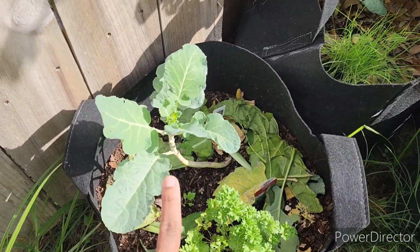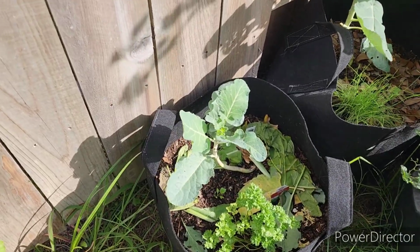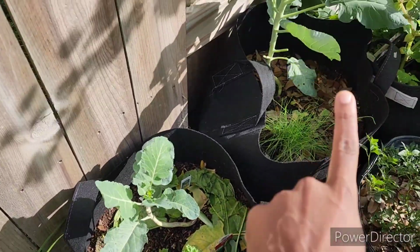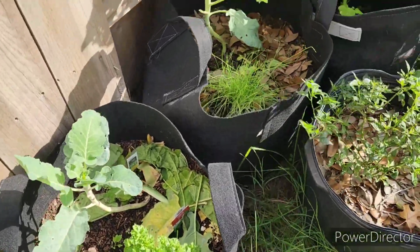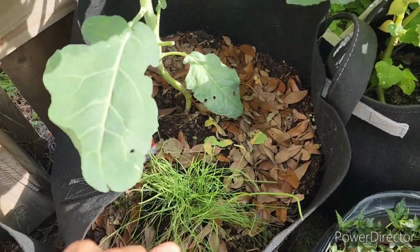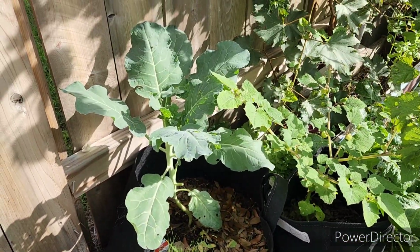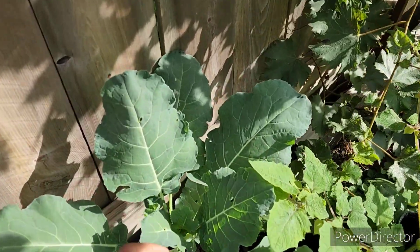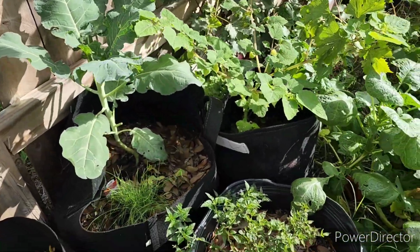This is another one of the broccoli plant starts, planted earlier than the ones that I just showed you, but later than this big one. And then a parsley. That's the HEB parsley. I think this is the HEB onions. And then that is the biggest broccoli. Look how beautiful. It's doing well. It's looking lovely. So I'm grateful for that.